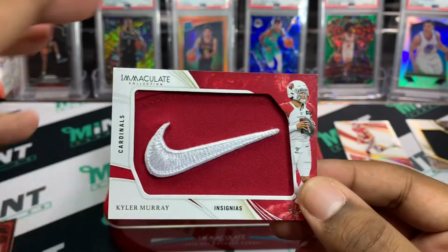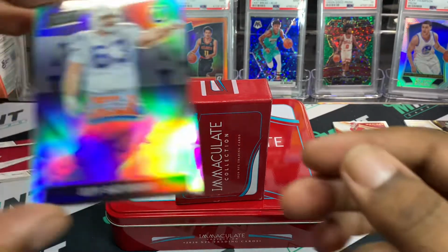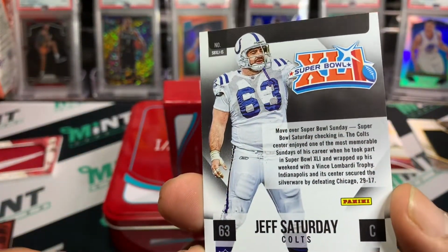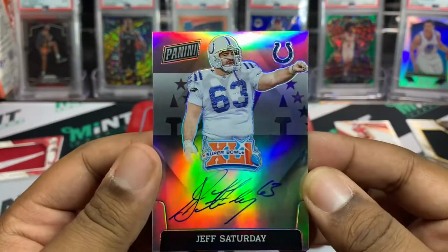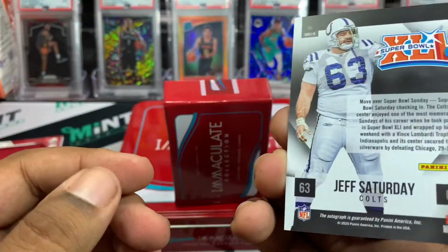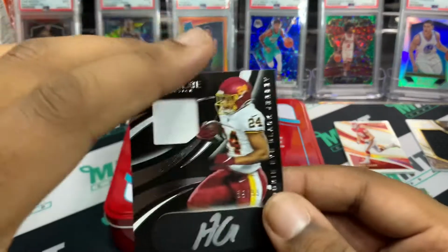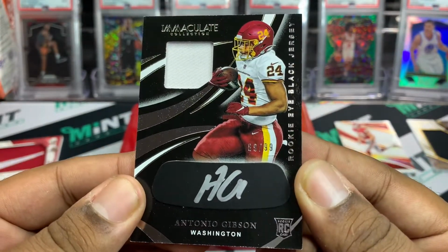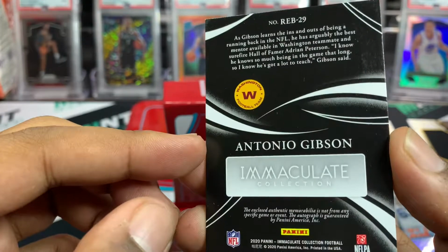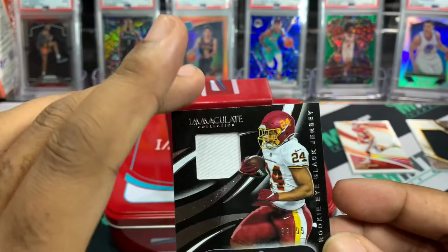4/5 Nike check. All right, our next card is going to be a Jeff Saturday. Not sure if this is not numbered. Super Bowl auto. Our next card is Antonio Gibson, and this is black jersey. And these are the eye patches, I'm assuming. This is number 89/99.